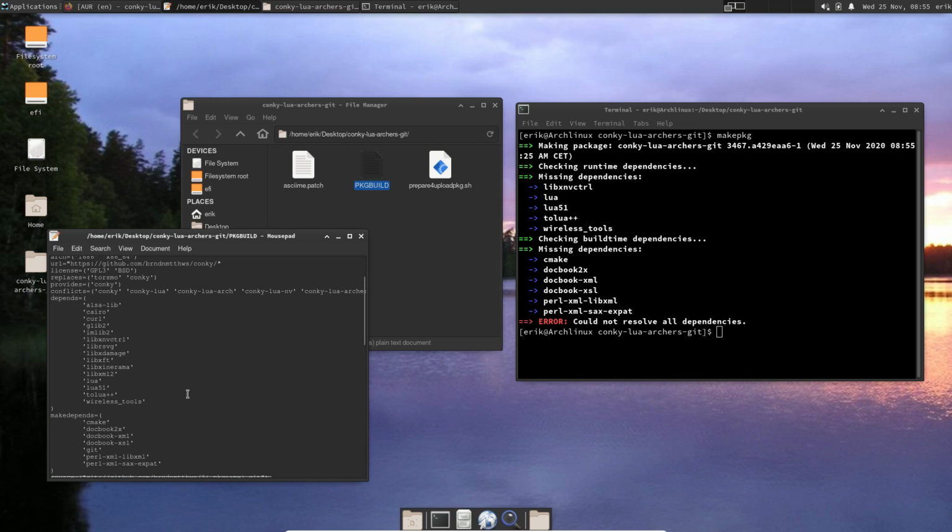And you have to go on and think about, okay, what is required? I have here elements, these elements, wireless tools, that's here. And then missing dependencies, cmake, doc, git is there, Perl. Is it gonna be this last one? I don't know. Perl. Sudo pacman -S perl. And then XML. Sax. Can't seem to figure out how to complete it.